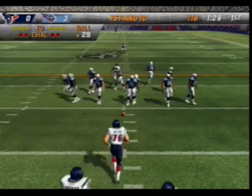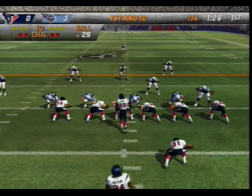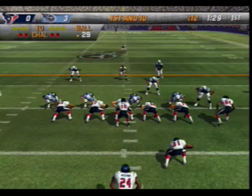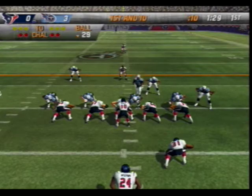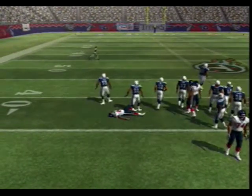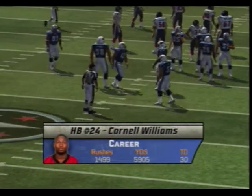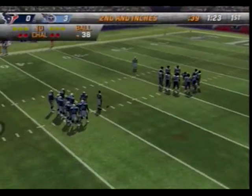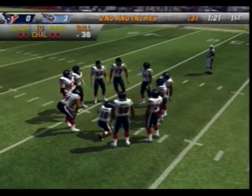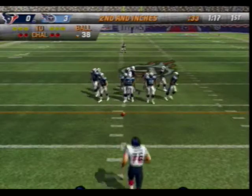Ball on their own 29. Sanders sends a man in motion. With a counterplay. Comes up to make the play at the 38-yard line. Williams running hard, going right through the arm tackles. Ball on their own 38.